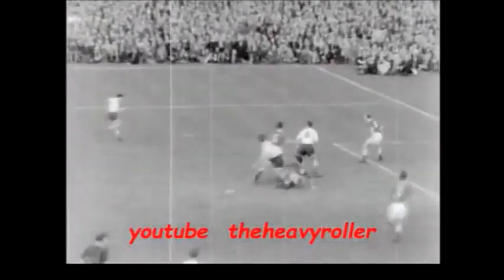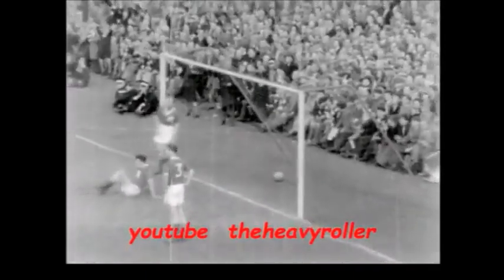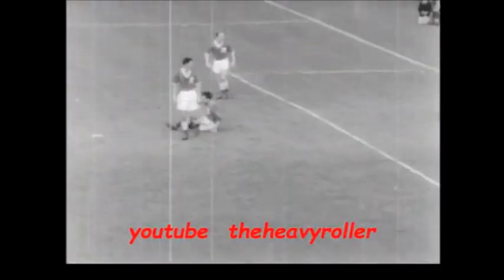Tartle with a free kick for Bolton. Right up into the penalty area. Thompson punches it away, but he's out of his goal. And it's in there, it's there. Birch has scored for Bolton Wanderers. A left foot drive, Thompson punched it away.